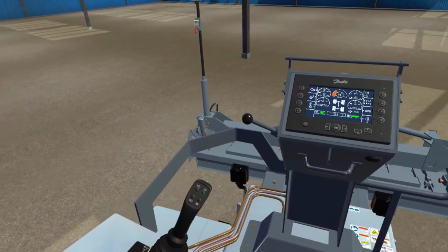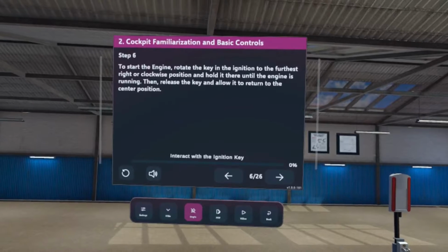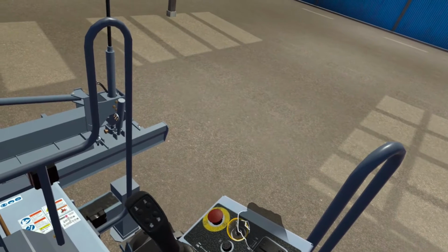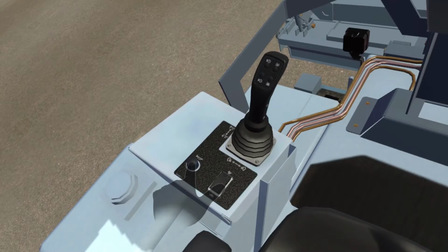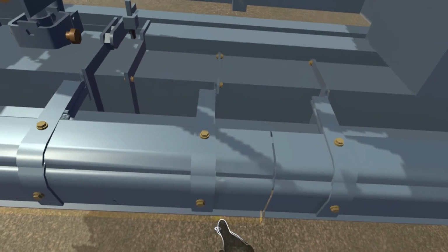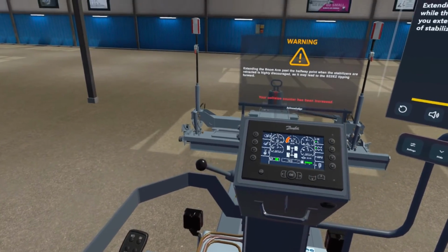Audio plays a major role in this training simulator. The instructions are narrated to assist with comprehension. To start the engine, rotate the key in the ignition to the furthest right. Machine sounds, such as the Screed engine and horn, help the trainee become accustomed with startup and safety protocols, providing realistic, memorable training while ensuring operator safety.